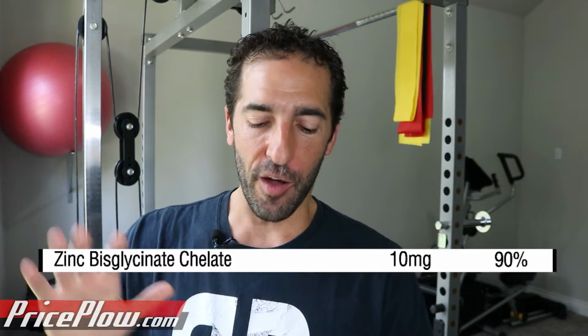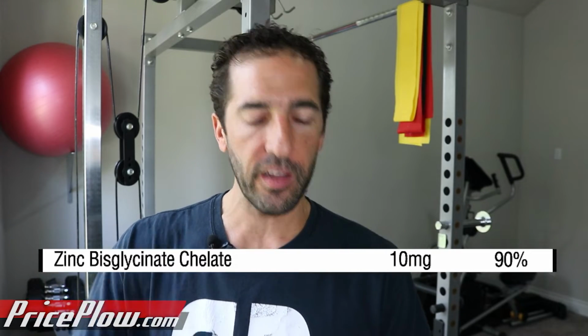And finally, to round out the minerals, we have zinc. Yeah, this is starting to sound a little bit like an immune system supplement. A lot of these things are kind of connected in terms of avoiding the deficiencies, but it's not an immune system supplement. Anyway, we have 10 milligrams coming from zinc bisglycinate chelate, another glycine-bound form of the mineral. And that's going to give us a 90% recommended daily value. It's easy to get the rest.